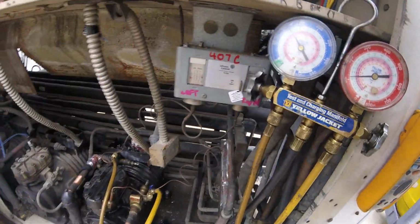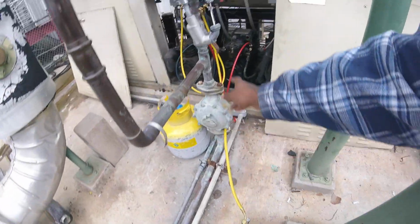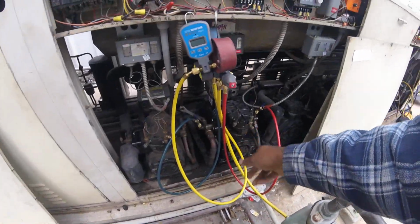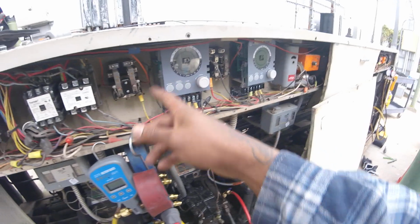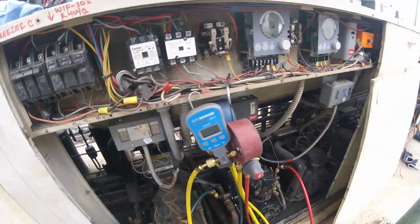Cooler, 407C. I'm going to fire this one up. This freezer right here, I'm pulling the vacuum on it right now. It just had a compressor installed, and I put new timers in because it had the old defrost timers on it.